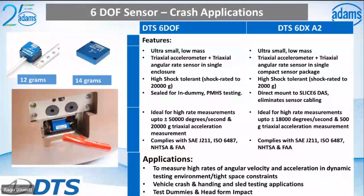And this is the 6DX-A2, specially designed for the Slice 6 DAS, where you can directly mount the sensor to the Slice 6 DAS for tight space constraints. This sensor also has a triaxial accelerometer and triaxial angular rate sensor. It uses three A64C units for the triaxial accelerometer, and it's shock rated up to 2000 G. This is also used for vehicle crash applications, test dummies and head form impacts.